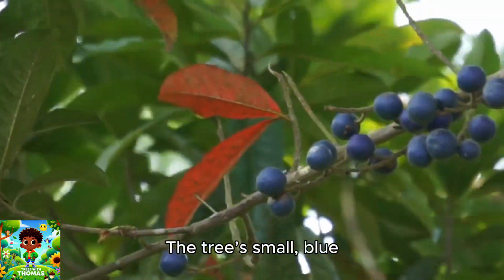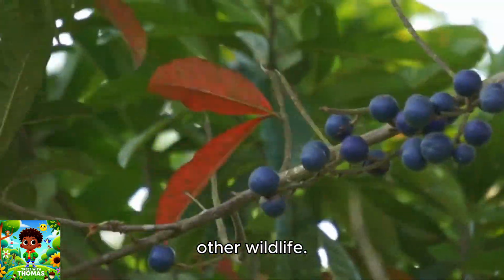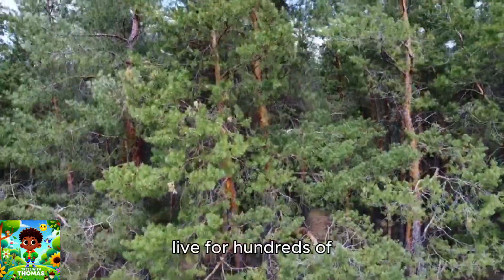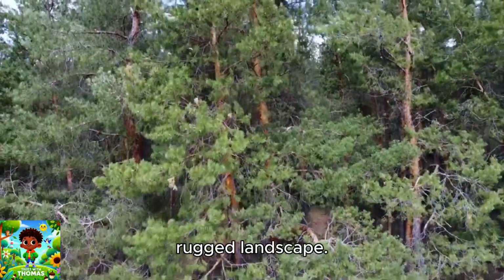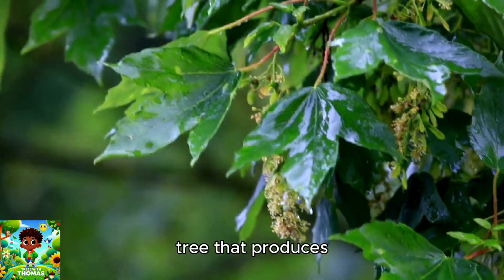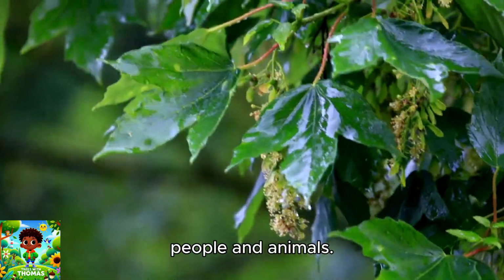The tree's small, blue berries are a favorite food for birds and other wildlife. Alligator junipers are slow-growing and can live for hundreds of years, making them true survivors in Arizona's rugged landscape. Let's visit the netleaf hackberry, a tree that produces small, sweet berries that are loved by both people and animals.